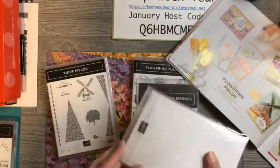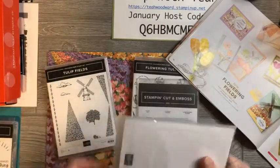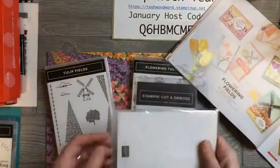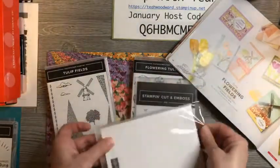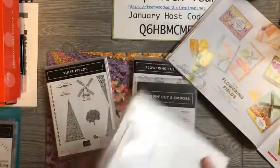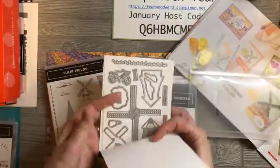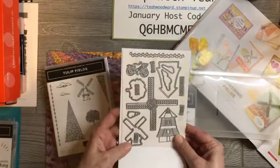So the dies, the Windmill dies. Okay, here we go. Move that garbage can to a better location. There we are. This is so exciting. Look at those Windmill dies.